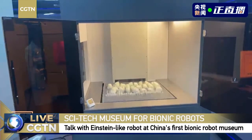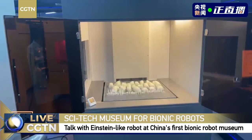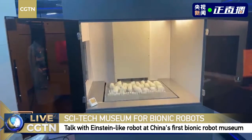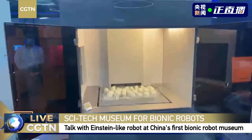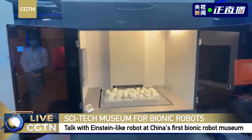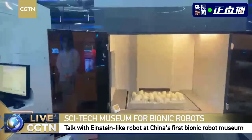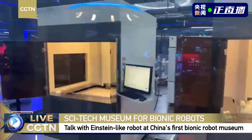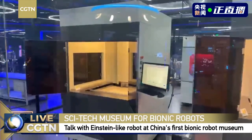Here you can see floating up, we have different joints, the body parts, and they will be used for the next step of the manufacturing. The whole machine is called the 3D printer. We have used the material called the resin to make all the different body parts.